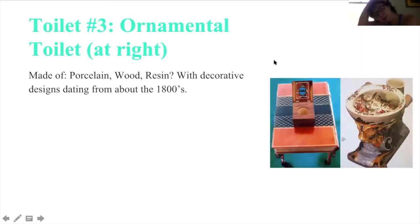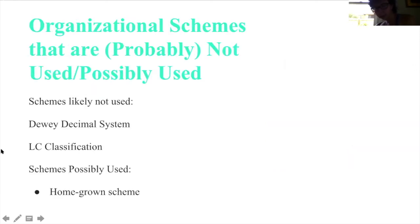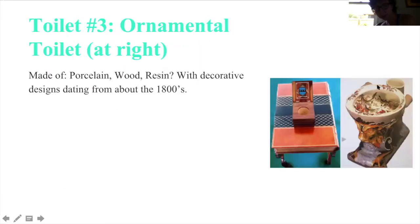So the toilet number 3 is an ornamental toilet. That would be this one right here. Oops. This one right here. It's a very pretty toilet, isn't it? It's made of porcelain, the bowl, wood, the stand, and possibly resin, given how shiny it all is. It's got decorative designs, and it dates from about the 1800s.